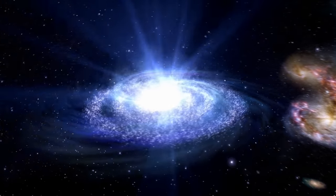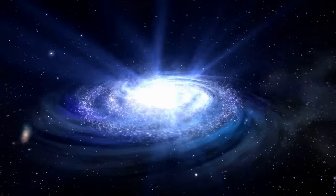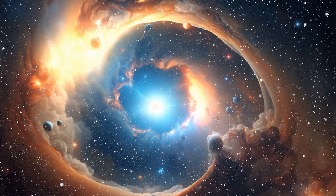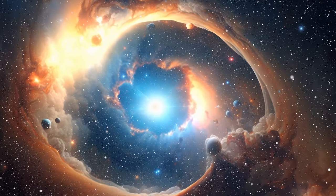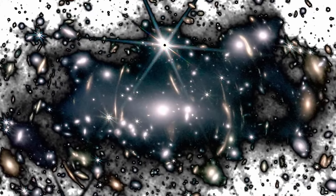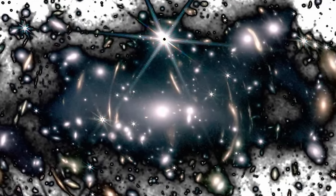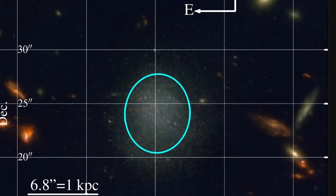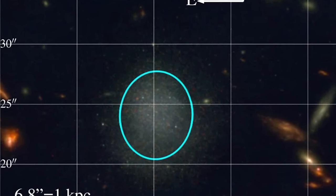And in this case, they had a very specific focus. They were trying to understand how galaxies assemble and how they grow, usually around a central active galaxy with a very powerful black hole. But while observing the cluster, they've discovered something really unusual. A tiny, barely visible spot. Or I guess more like a smudge. And this smudge turned out to be yet another UDG, Ultra Diffuse Galaxy.